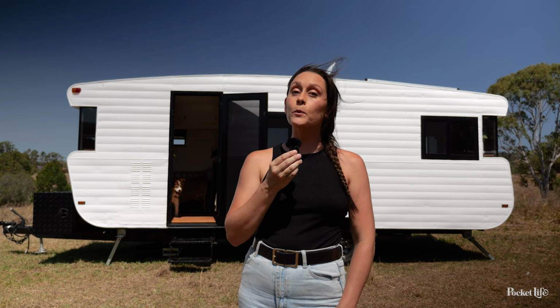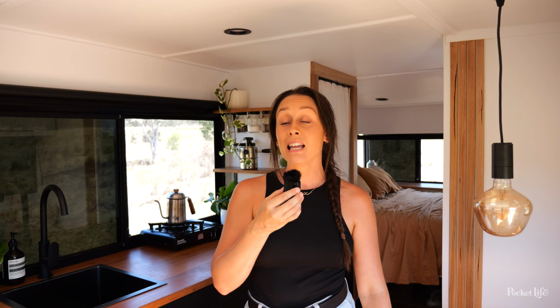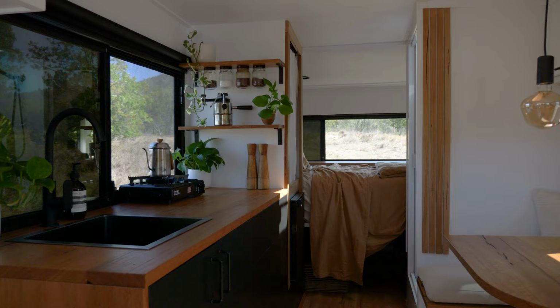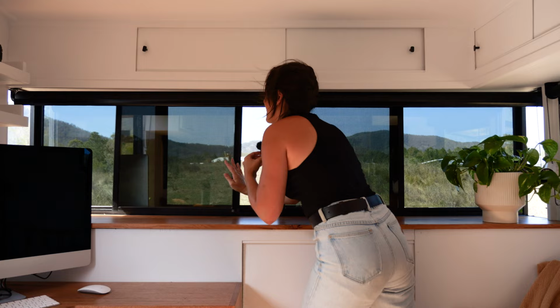So the first thing you guys are probably going to notice in here is that it's quite breezy. My pendant light is swinging in the breeze and all of the leaves on my plants are also blowing around. It's actually about 32 degrees Celsius outside, and we're positioned up on a hill at the moment, and we've got such a nice breeze that's able to flow through from all angles of the van because there's windows everywhere in here. Compared to a lot of other caravans, my windows actually open all the way up, which allows it to get as much airflow as possible.